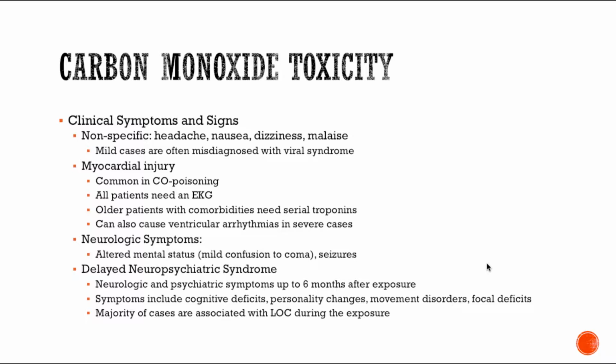And then in terms of neurologic symptoms, there's the acute process, the acute altered mental status. So they can come in mildly confused, they can come in a coma, they can have seizures. That's more of an acute process. But there is a delayed neuropsychiatric syndrome that occurs with carbon monoxide poisoning. It usually happens within 20 days of exposure, but can happen up to 6 months after the fact. You see cognitive deficits, personality changes, movement disorders.